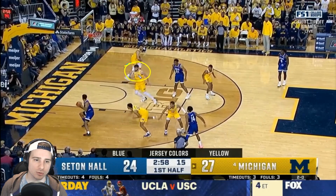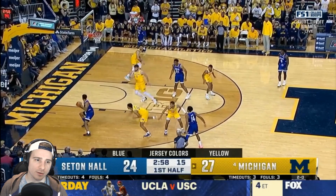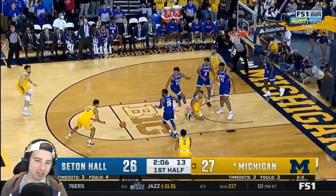He has to either close here or stay on number 21. He doesn't really have an option. He needs to close. Brandon Johns has to come and assist here, but you're just leaving open bodies, right? Because Caleb Houston went there for the steal, you open a lot of easy options there for Seton Hall, and just a lot of mistakes like that.